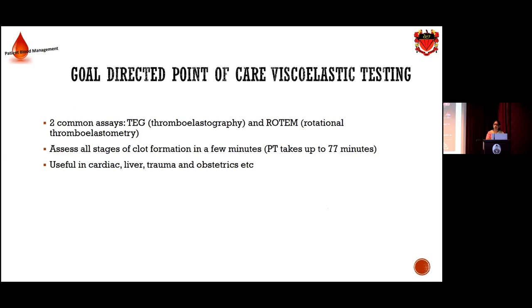concentrates too, to be used. So about the goal-directed point-of-care viscoelastic testing, when you compare the two cases that we discussed, we can be very convinced of how a very complex obstetric case was managed with point-of-care testing available without using so much blood transfusion and component transfusion. And at the same time, the unavailability of viscoelastic testing has led to maybe unnecessary additional transfusion of blood components.